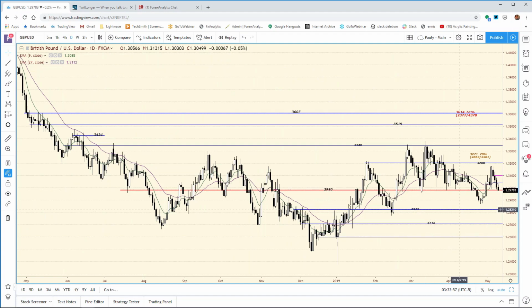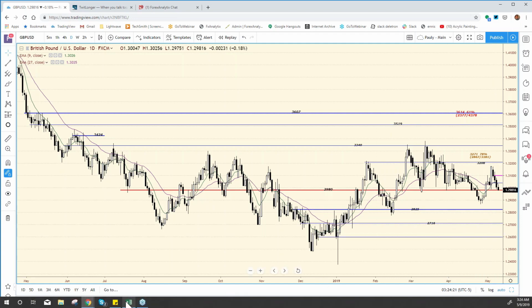Well, this one really failed like a North Korean missile launch. My goodness, it just turned around and fell all the way right back to the pivot. We're going to look for a move down, potentially right there to 28.95. Long way away, but we're going for where can we break to? So hang on.